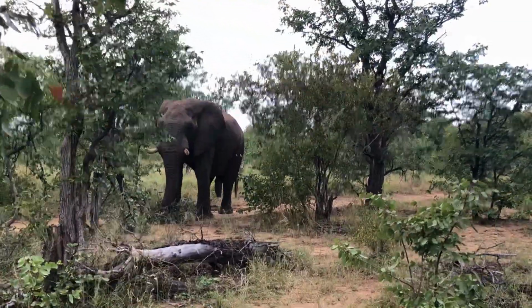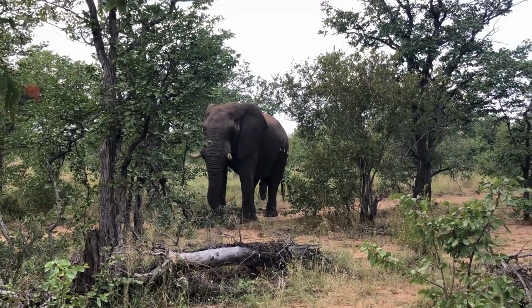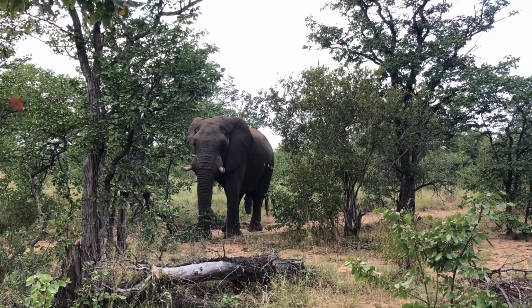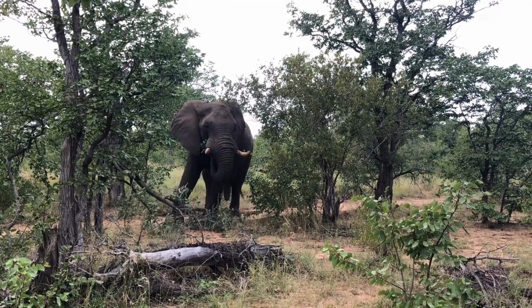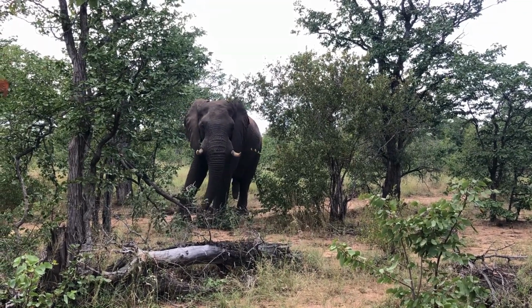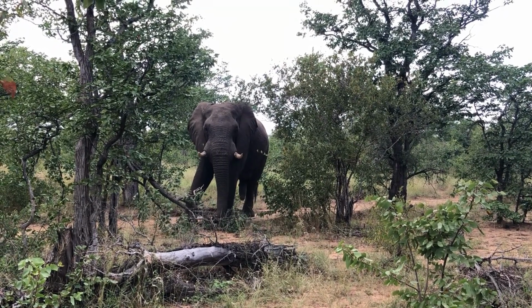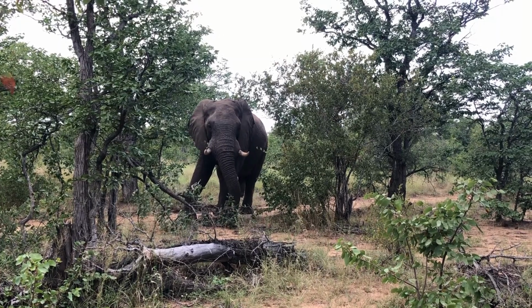Here, there's something interesting going on. You'd notice there's a couple of fork-tailed drongos flying about in close proximity to this elephant, and really what's happening here is a symbiotic relationship. The fork-tailed drongos are picking off insects as this elephant moves through the brush and the bush and the grass. He chases up flying insects, and then the fork-tailed drongos pick them off.